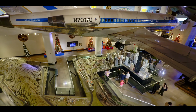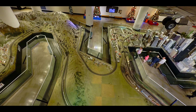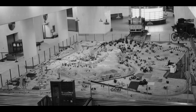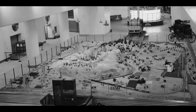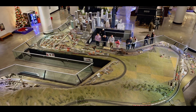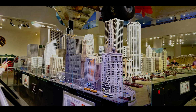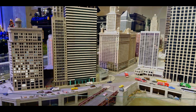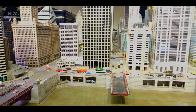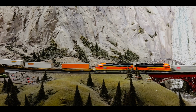Just below the 727 is a massive model train layout. It contains 1,400 feet of track and 20 operating trains. It replaces the original that opened in 1941. The model covers 3,500 square feet. A highlight is a scale model of downtown Chicago. There is no lack of detail. The display also features many aspects of American landscapes.